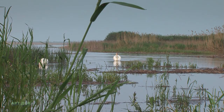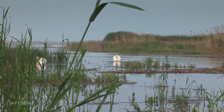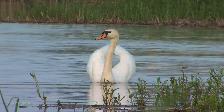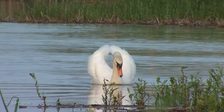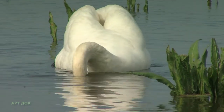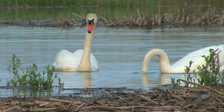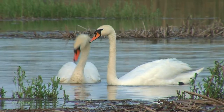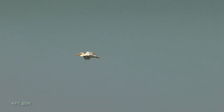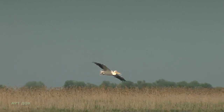The bond between a pair of swans is very strong, lifelong in fact. They can live up to 40 years, long enough to celebrate a pearl wedding anniversary. Pelicans, on the other hand, are only together for a season.